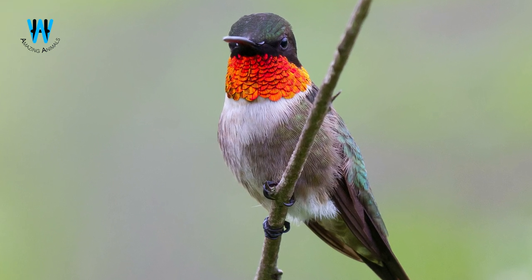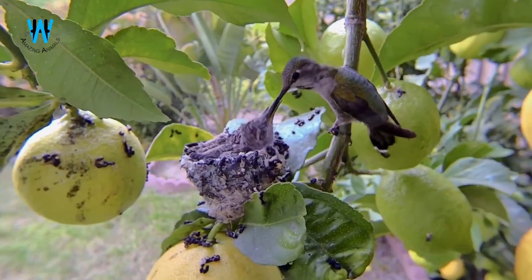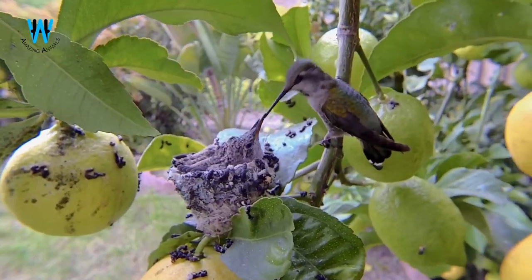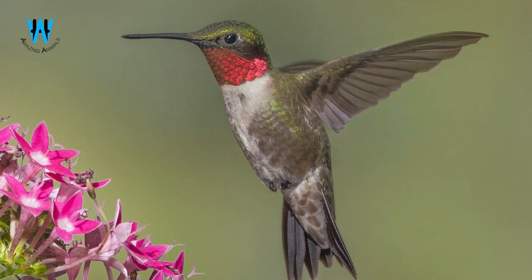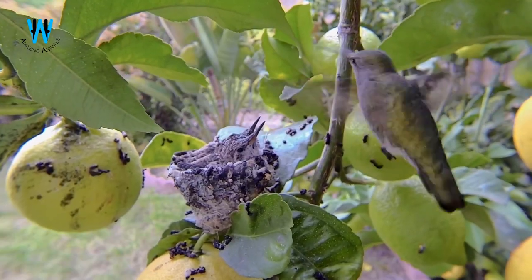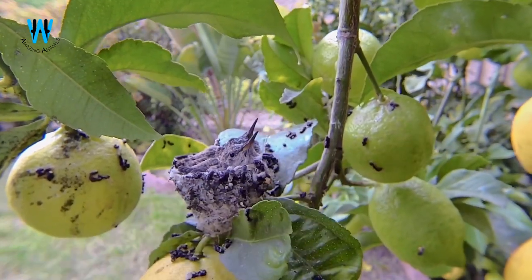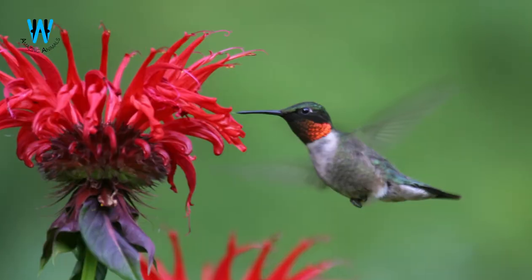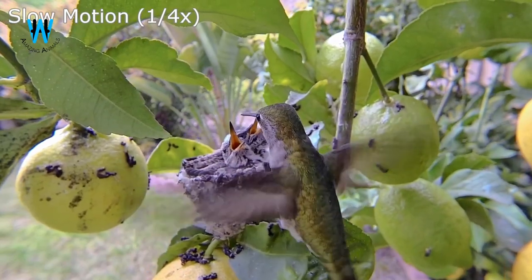Behavior. Ruby-throated hummingbirds are strongly attracted to red and orange colors, as are most hummingbirds, and will hold their tails still while hovering to feed. Both male and female birds will use acrobatic aerial displays to defend their roughly quarter-acre territory. These birds become more aggressive near food sources as they prepare for migration in late summer. When agitated, they may initiate dive displays to ward off intruders.